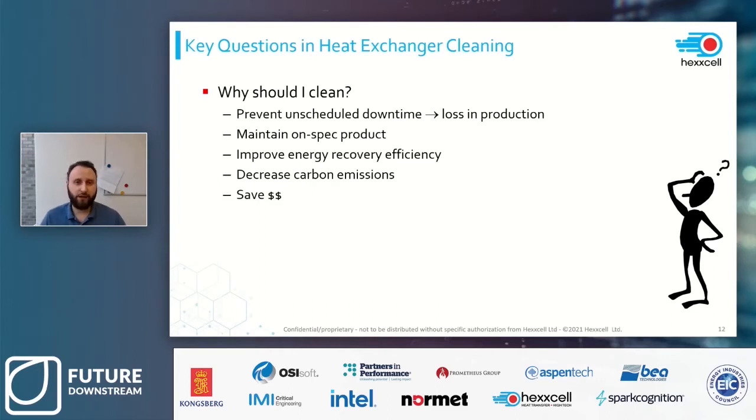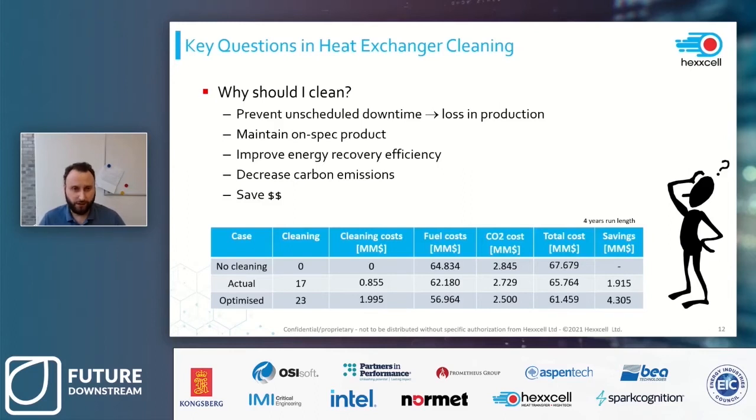In some cases, we want to maintain on-spec production, improve energy recovery and efficiency, and decrease carbon emissions, as we have seen the big impact that fouling has in the preheat train, but also in other types of plants. The bottom line is that it's always convenient, really, to clean heat exchangers. If you do the right type of cleaning at the right time, it is convenient to clean. So that's really the reason why, besides all the other implications I just mentioned, we should try to clean as much as we can in a smart way.